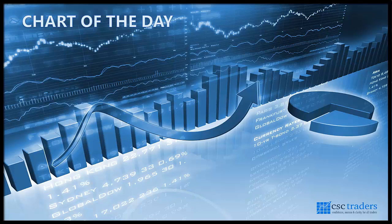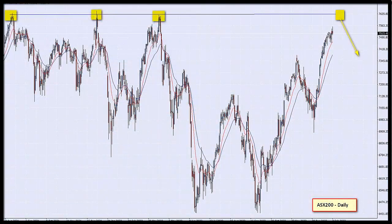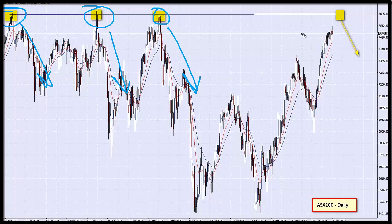All right, moving on to the chart of the day. The chart that I'm looking at this morning is our ASX 200. It is a little bit blurry, this chart, because I've had to zoom right out to catch all the points that I was interested in. We can clearly see that the market has come up to that 7,600 level on 3 occasions already, and it has shot back down. We are approaching it again.